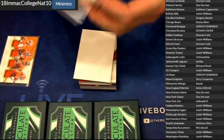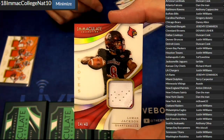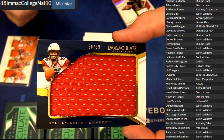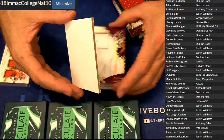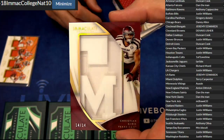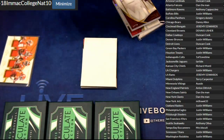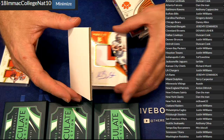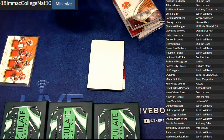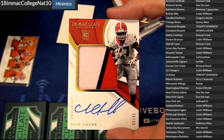Thomason 99. Chargers. Justin. Nice Lamar. Got the glove to 40. Baltimore. Anthony. Got a Lauletta jumbo for the Giants. Dan the Man. And a very cool Christian Kirk 14 of 14 for Duncan. Nice, buddy. It is kind of like Henry's. Real sick like his. We got Deion Kane for the Colts to 25, 101. Got a Kurt Benkert patch auto 99 for the Falcons. And how about a Nick Chubb for Dennis? 99. Nice.